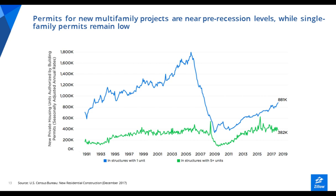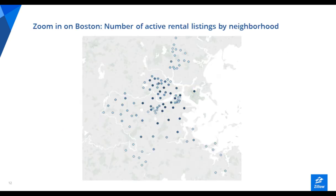But notice that in green, we're at where we were in the 90s. We are beyond where we were in the 90s, right? We're building multifamily at a pretty good clip now relative to what we have done in the past. And in 2015, when rent was going nuts, the market responded by providing more rental units, right? Or filing permits for more rental units in multifamily buildings, okay? So the response was there.